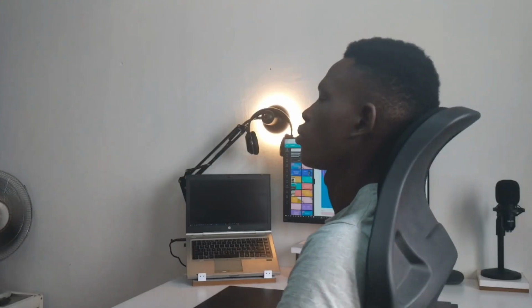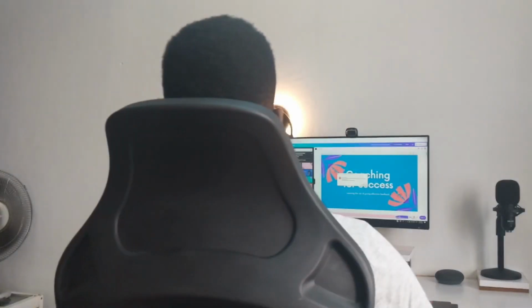The previous one I used to use had this headrest, which was very nice. Although it seems higher and taller, especially when I'm making videos, it doesn't really give me the space to stretch and move around. But with this, I can sit back, recline. There's nothing really stopping my head from moving, which is really great.